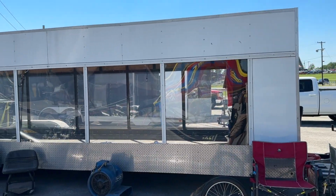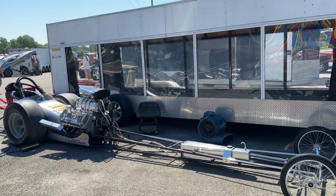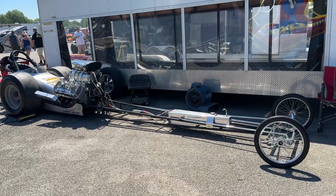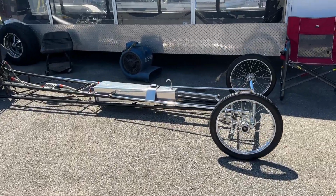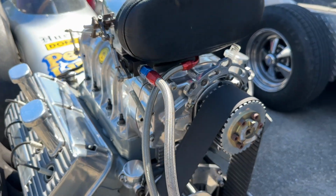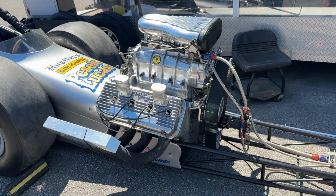Showmanship was a big part of the drag racing culture in the 1960s, and those see-through trailers were part of the deal. Along with the trailer, the car itself is pretty amazing. You can see this one doesn't have any bodywork on it, on the front side anyways, but it's a very clean, very nicely detailed car. Of course, we've got a blown and injected Hemi. They've got a little cover over that Hilborn hat. This thing's got a Krager blower drive on the front of it.